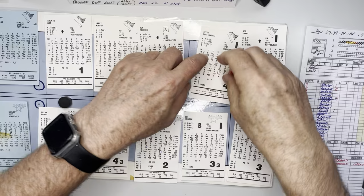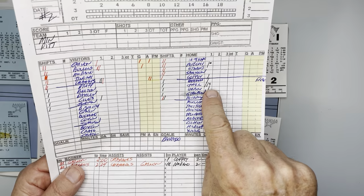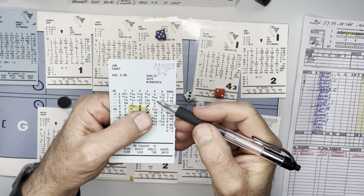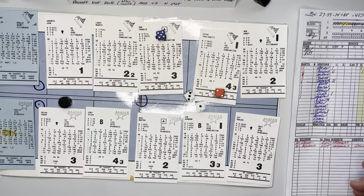And again, I'm just going to mark that on my score sheet. There's the second shot, and the little dots just mean in-range shots, so I can see how good the goalies are playing. So Casey's got to make another in-range save. 5-4. That doesn't sound good. 5-4. It's a star center. A star or a G is a goal. Jaromir Jagr beats John Casey up high.